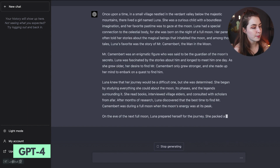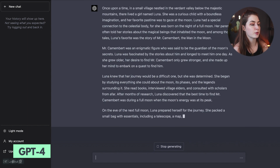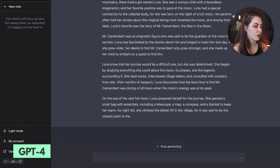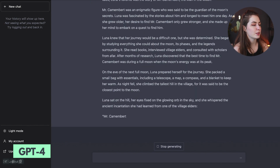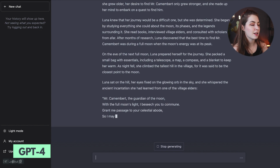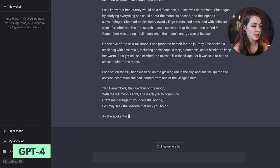It talks about how growing up, her parents would tell her stories about Mr. Camembert, the man in the moon. It goes into the backstory of who Mr. Camembert is, what is he like, in that Mr. Camembert, the man in the moon, is the guardian of the moon's secrets. So there's already a lot more interesting themes and things going on in this story compared to the other one, and it is still going.